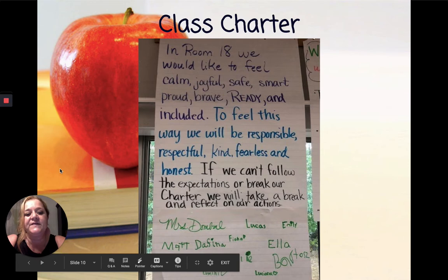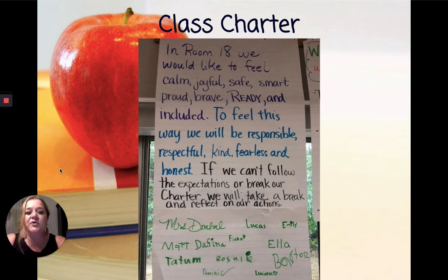Our class charter, you can think of this as the rules for the classroom. So as a group, we talked about how we would want to feel in the classroom, and then we discussed the way that we could promote feeling that way in the classroom. So the things that we would have to physically do so that we could feel that way. And then after we came up with that together, we decided that we were going to hold each other accountable. And if somebody broke our contract or our class charter, they were going to have to reflect and take a break, a natural consequence to their action, or, if they couldn't follow through with it. We made it official by making sure everybody signed off.